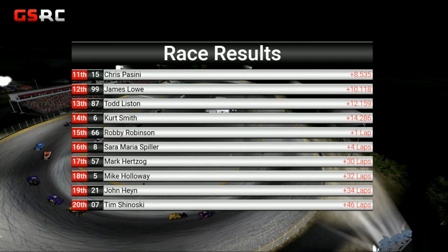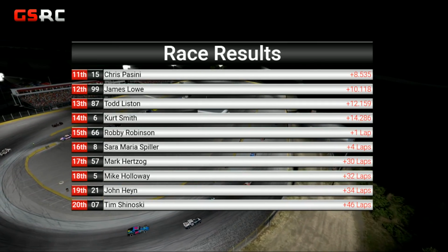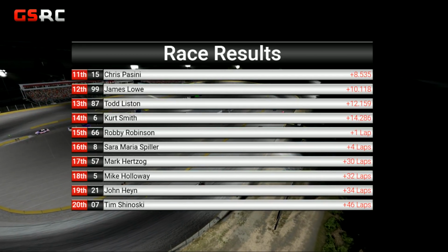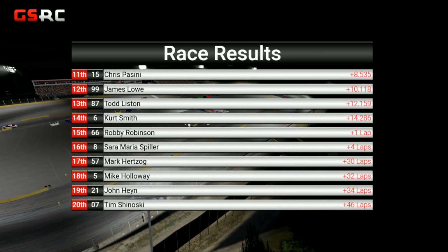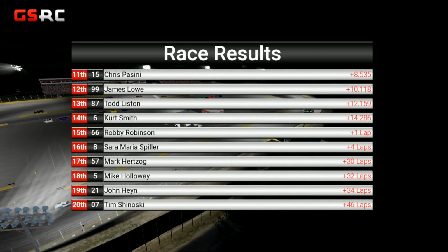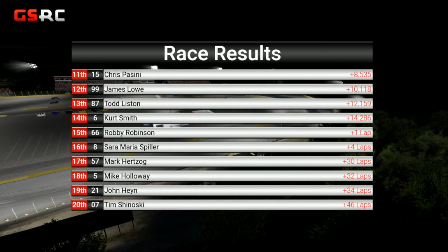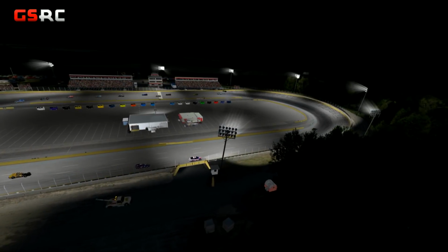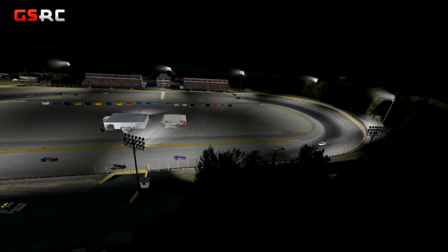Right behind him is Sarah Marie Spiller, who will come home in 16th position, alongside Mark Herzog, who had a rough night, pretty much just all over the place, playing bumper cars with these modifieds in 17th. Mike Holloway in 18th with John Hine in 19th, and Tim Shanowski had a rough night as well. Going to be a big hit in the points for him as he will finish 20th.